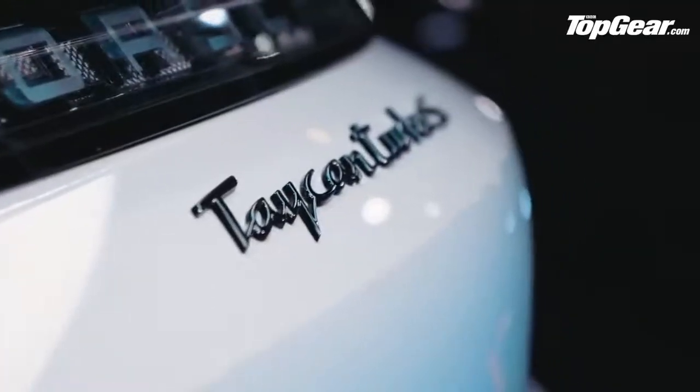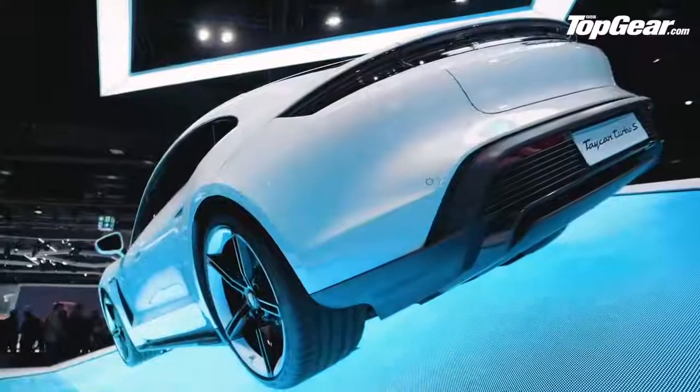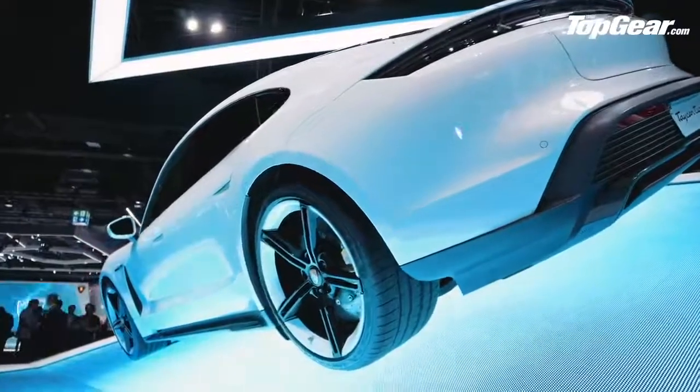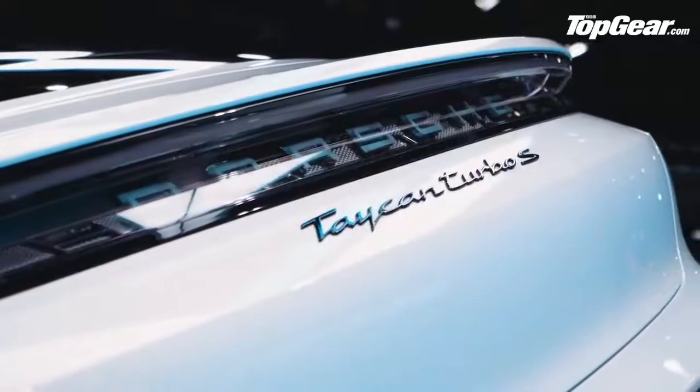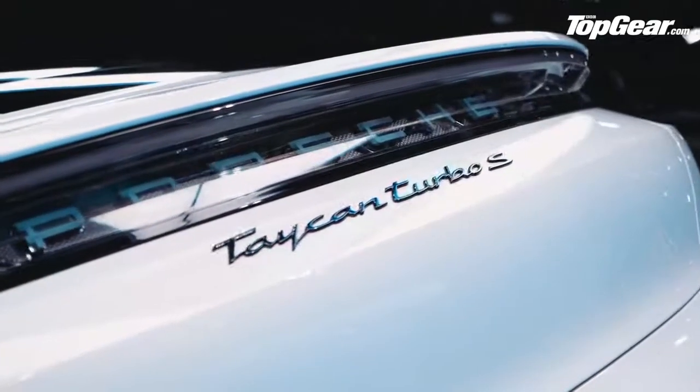So the other thing that's got the internet quite angry is the turbo badge on the back of the Taycan. Now, don't get me wrong, I think it's as bad an idea as anyone else. It seems quite lazy in a way, doesn't it? But as many commenters on the internet pointed out, there are other things in the world with the name turbo that don't have a turbocharger. A Gillette Mach 3 Turbo, for example, was one I particularly liked.